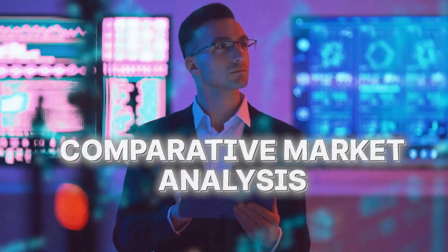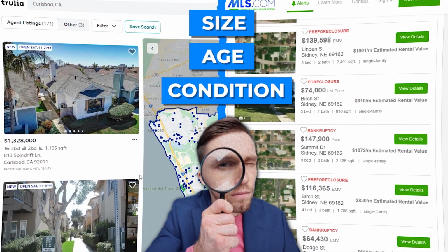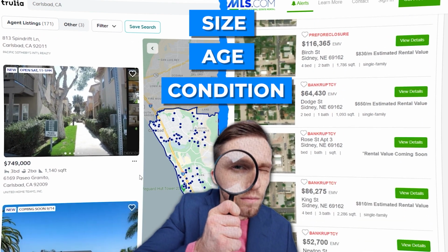Then do a comparative market analysis or a CMA. Find a few homes in the same area that are similar to the ones you're interested in, similar in size, age, condition, that have been sold in the last few months. Check their prices and then compare them with your desired properties. It'll help you figure out the fair market value of that chosen property and prevent you from having to pay more than what the property is worth.